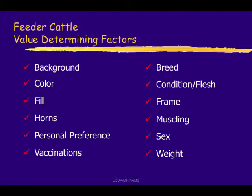The buyers, they may tell you that they don't want to pay for it, but when they put the pencil to it and it comes crunch time, they'll pay for the cattle because they now know how much death loss and sickness has been costing them over the years. And they know that these weaned preconditioned cattle are going to have much less problems than a bawling calf.